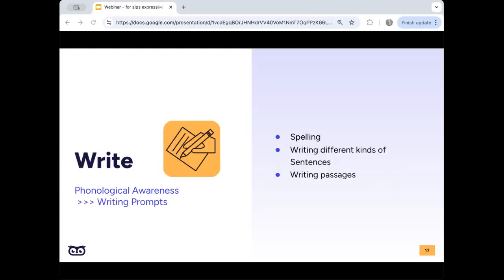Next, I wanted to talk a little bit about writing. And this is a much shorter area within Floreo, because we don't have any content that addresses writing at all. But I can see opportunities for practicing spelling, practicing different kinds of sentences, writing different kinds of sentences, as well as narrative writing of passages.